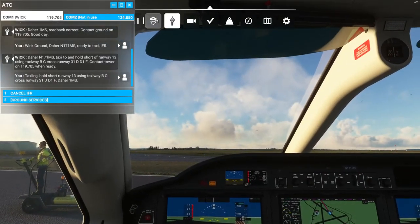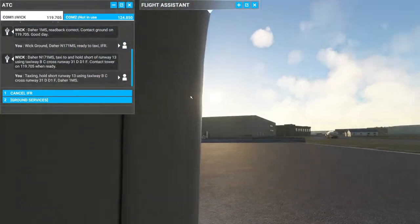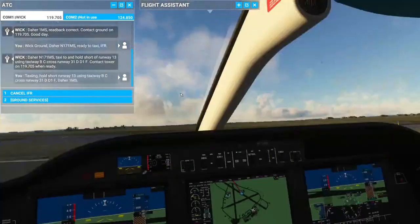I'm still going to cheat a little bit and turn on the taxi ribbon tape because I don't know these places very well. The map doesn't show the taxi directions very well, so I don't feel bad in using them.